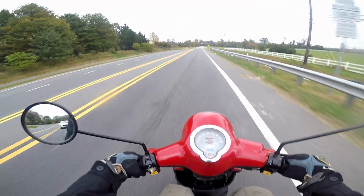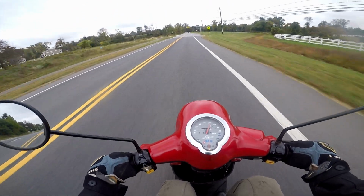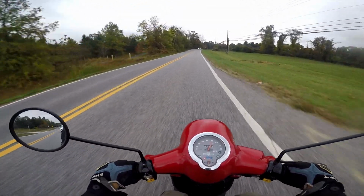The problem with this bike is that it's so small that even though I'm going 45 to 50, cars still want to pass you because they can see right through you.